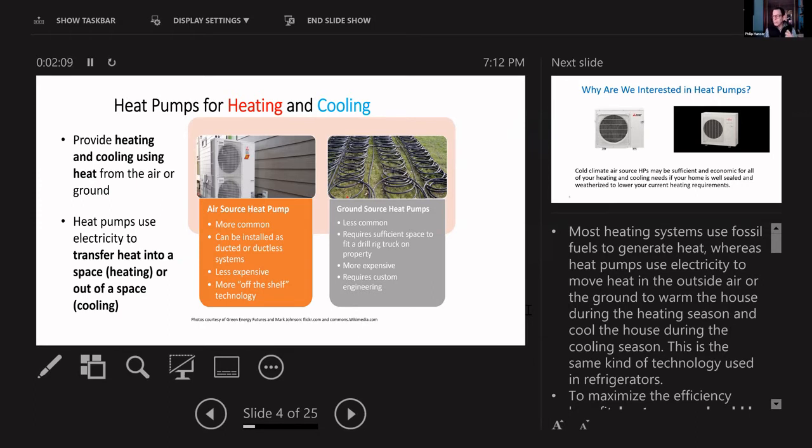There are air source heat pumps. That's the much more common kind of heat pump that we see. They can be installed with ducts or without ducts. They're less expensive, and they're a more off-the-shelf technology compared to ground source heat pumps. Those are somewhat less common. They require some space to install them, a drill rig basically to get onto your property. And they're more expensive and they require custom engineering.